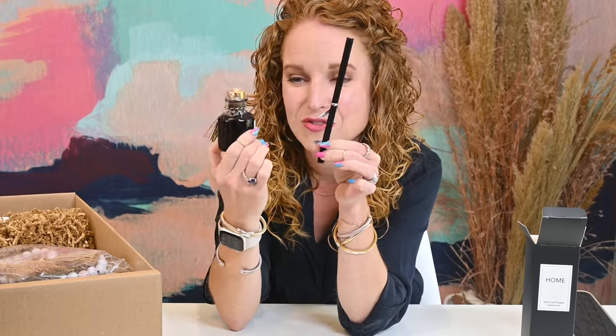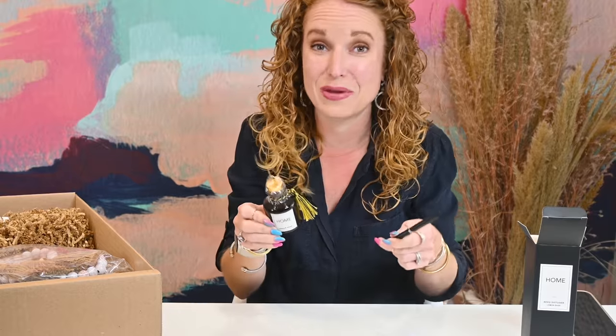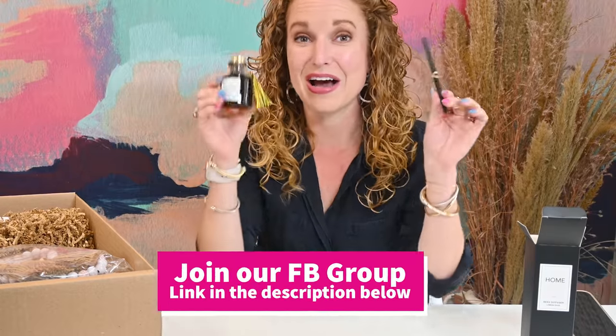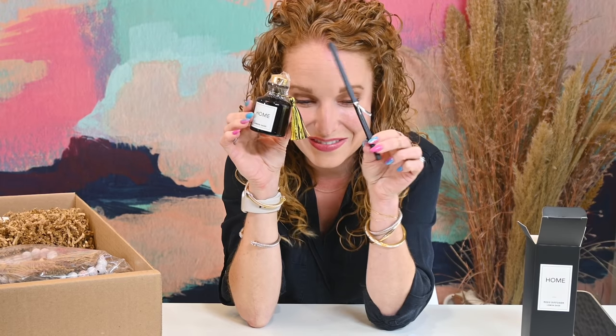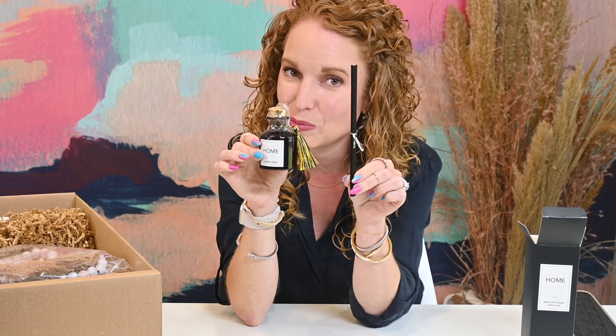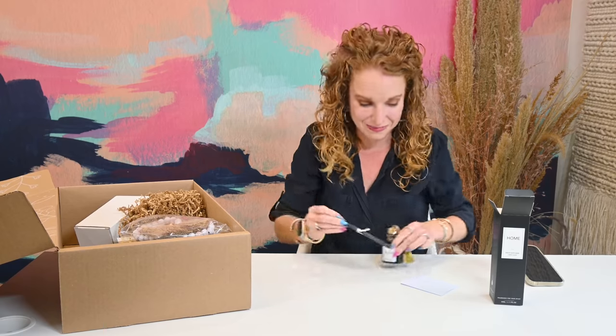I may be paying this forward, so I'm not gonna rip the top off of this because you guys who are in the Ask the Pink Envelope Facebook group know that when y'all hang out there and y'all hang out here, I gift forward a lot of these items. So I am gonna keep it sealed just in case I do that. But this is super chic and super cute. And there are 5 reeds in this guy.